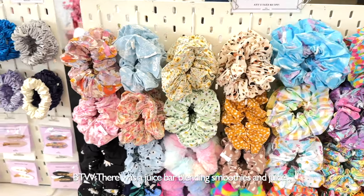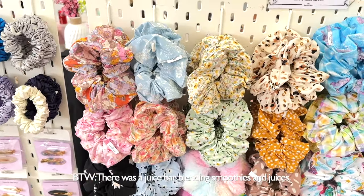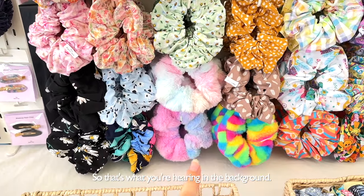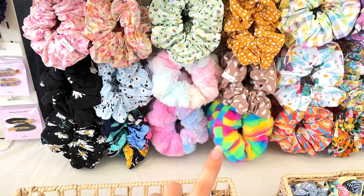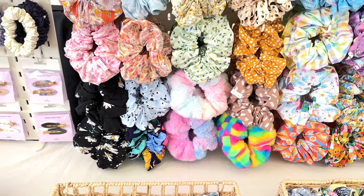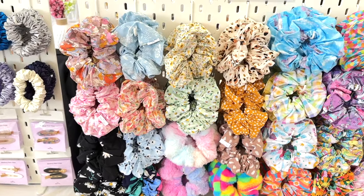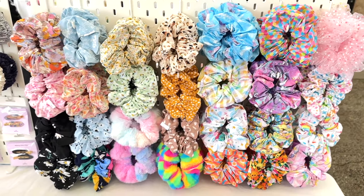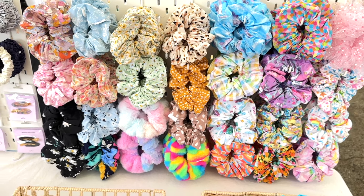And then this is our spring summer range here, which I've sewn up and just displayed. And then I've got a few of our fluffy fur winter scrunchies here, because I've got a few of them left, so I'll just display them on the board. But it's looking a lot brighter, a lot more colorful than compared to our winter colors.